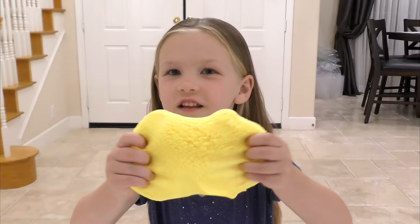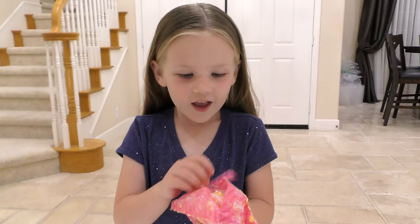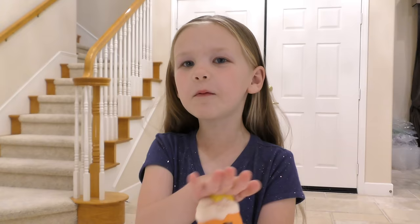Whoa. Look at it, it's so fluffy and stretchy. Yeah, I love it so much. It's really good. I almost forgot, the cutie. It's the orange, you guys. All the cotton candy cuties, the big ones come with cute little squishy surprises and it feels really good. So soft and squishy, back to you, Trin.